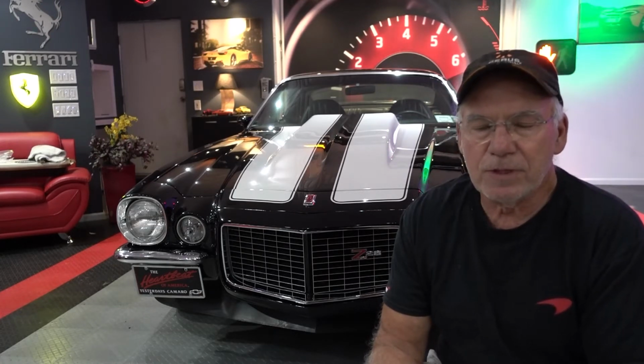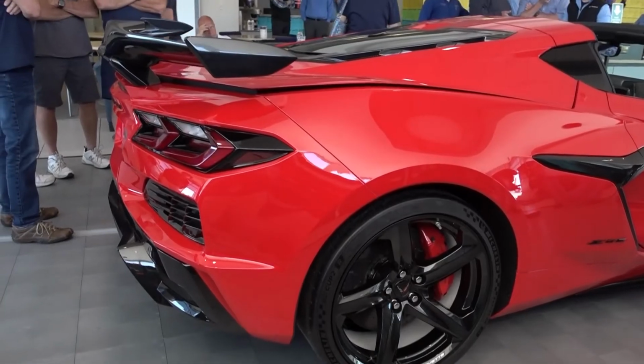So when the wraps were pulled back, your eyes were feasted upon a beautiful Torch Red, fully black accented car. It looked gorgeous.